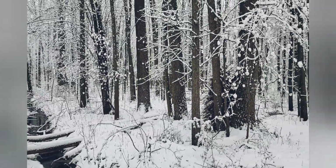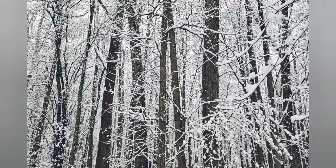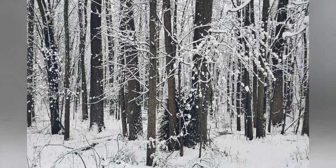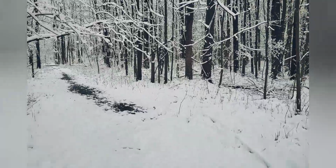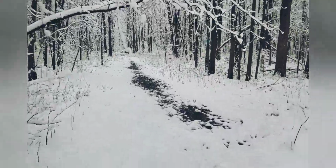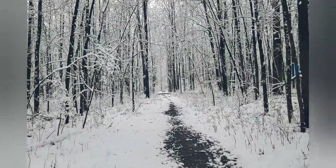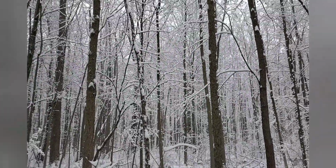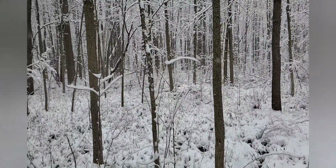It's so beautiful in here and just peaceful, quiet, especially with the snow. It's just everything is dampened. You can actually free your mind a bit. It's like the Chronicles of Narnia in here for anyone who has seen that.